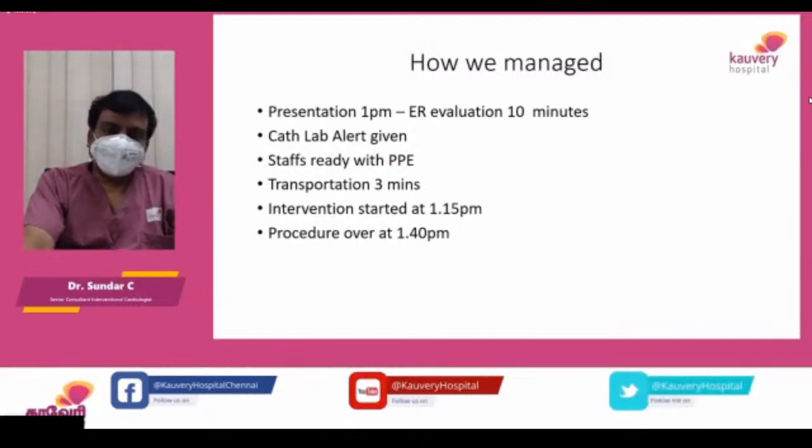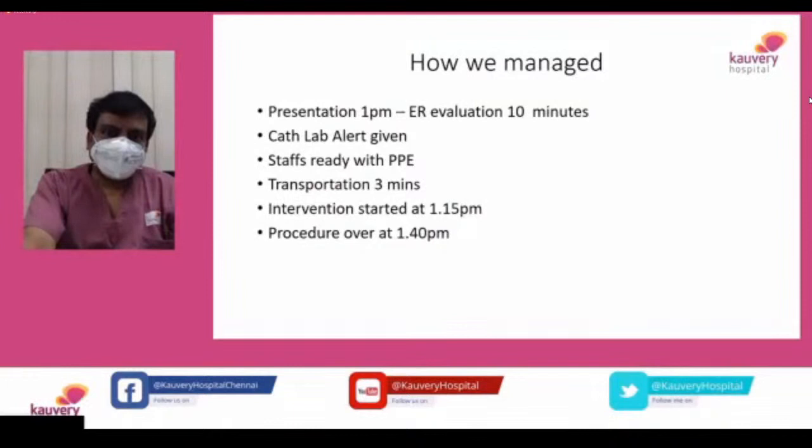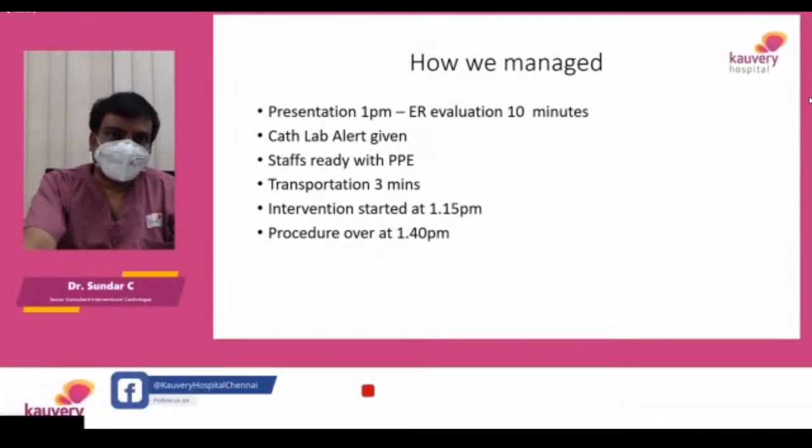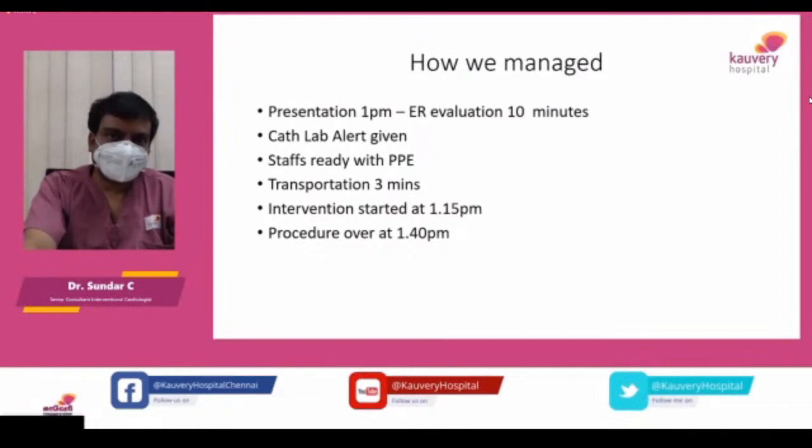So he presented exactly at 1 p.m. in the afternoon. ER evaluation took only 10 minutes, and the patient got prepared to be moved to the cath lab. So the cath lab alert was given. Staff were ready with PPE because the patient was so sick and in cardiogenic shock, and the patient was not moved to the CT scan room for screening.